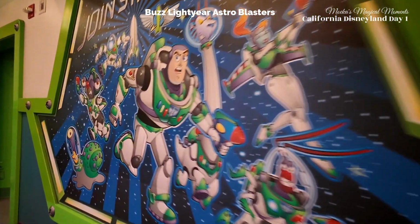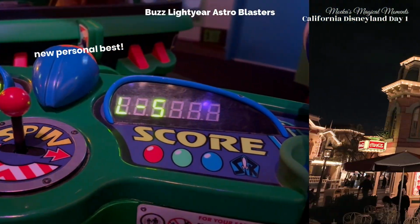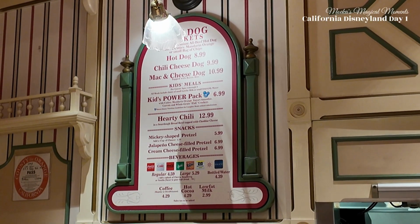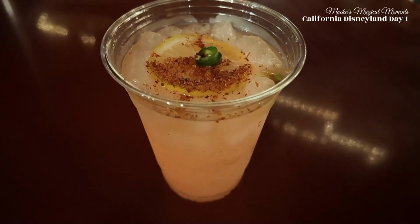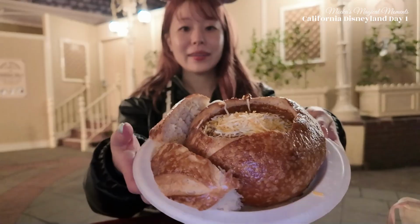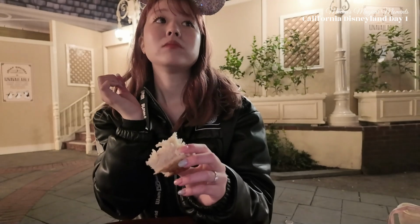And for our final ride of the night, Buzz Lightyear Astro Blasters again. It's almost midnight, but we're hungry, so we grabbed a hearty chili at Refreshment Corner. We also tried a lemonade drink, which was super spicy. Since it was our first time here, there were a few things we could have planned better, but overall we did great. We managed to experience 6 attractions, meet characters 5 times, and watch Fantasmic, fireworks, and 3 atmosphere shows.